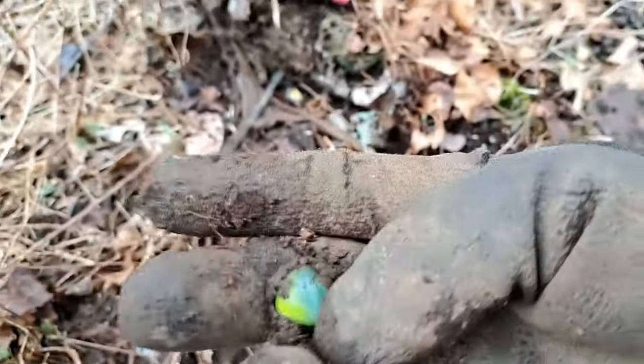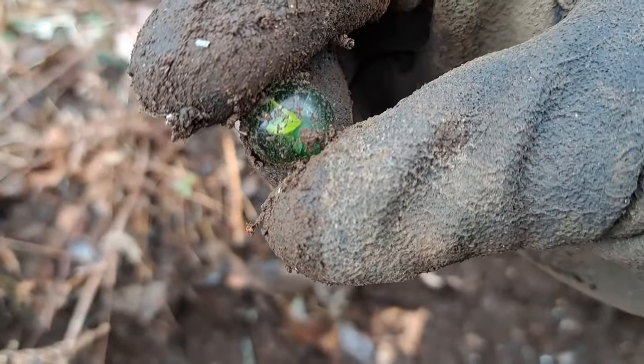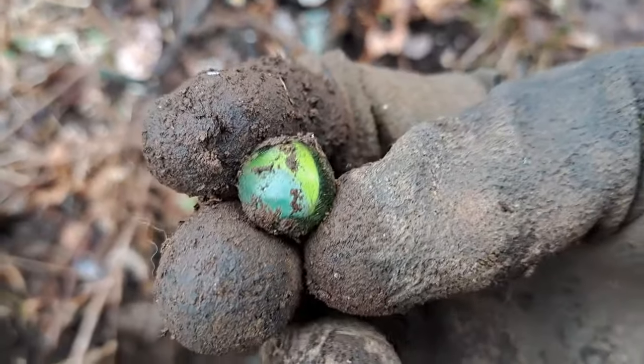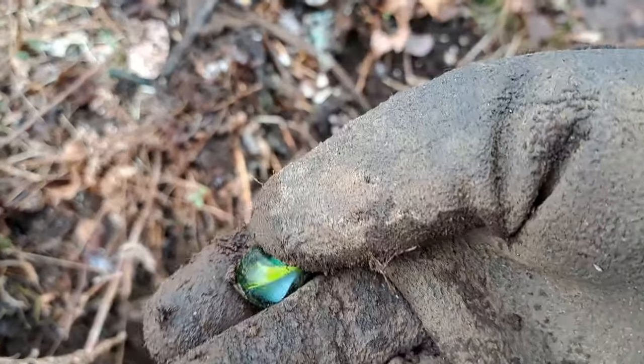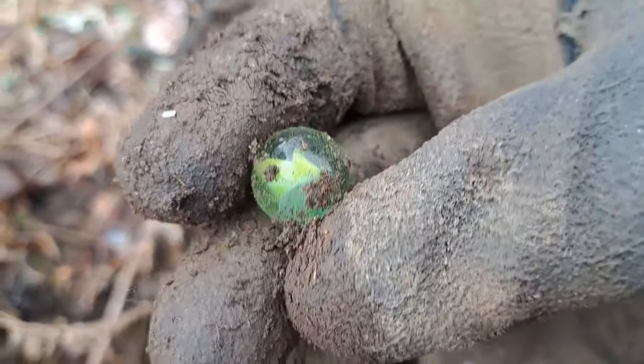This is a marble, though. Check it out. Oh, it's a multicolored green cat eye. Oh, there we go. What a beauty. Wow, look at that. It's going to look nice cleaned up. Beautiful colors.